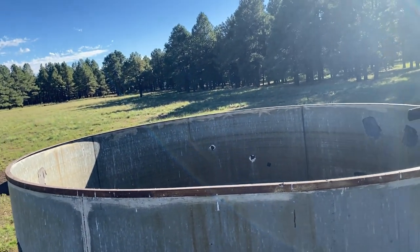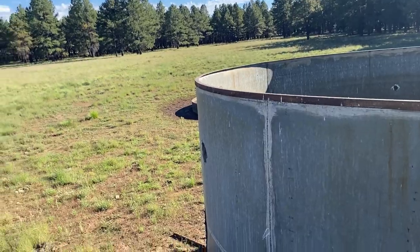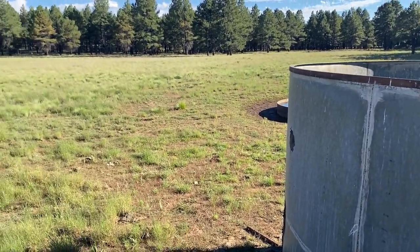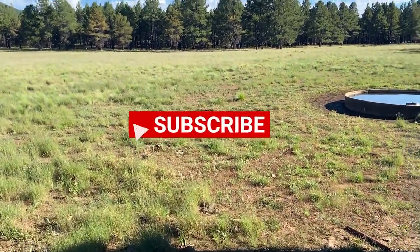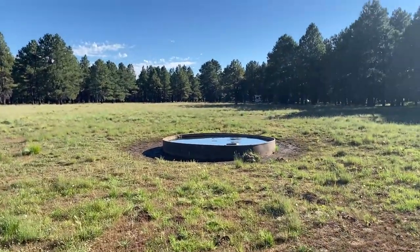So here's a close-up as best as I could get to that water tank. And then let's walk down here to the lower one, which that big tank feeds into.